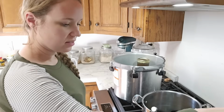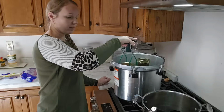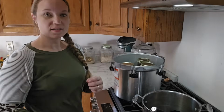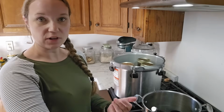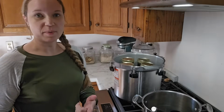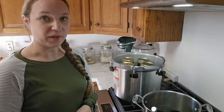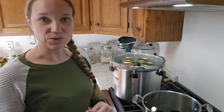I got 11 pints, so we're going to do a double-decker in here and just evenly distribute them. With your broth, you're gonna go 1-inch headspace. We're gonna process this at 10 pounds of pressure, adjusting for altitude. We do 15 here, 11 if you're on a dial gauge canner. And then quarts go for 25 minutes, but these pints will just go for 20 minutes. Start your timer after you have vented your steam for 10 minutes and have gotten all the way up to pressure. So we're gonna go ahead and start processing this and keep working on our beef stew.